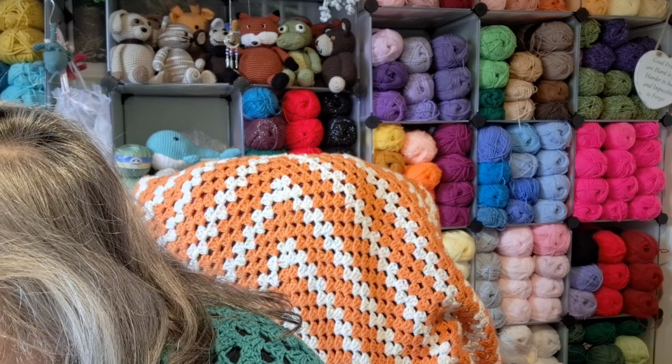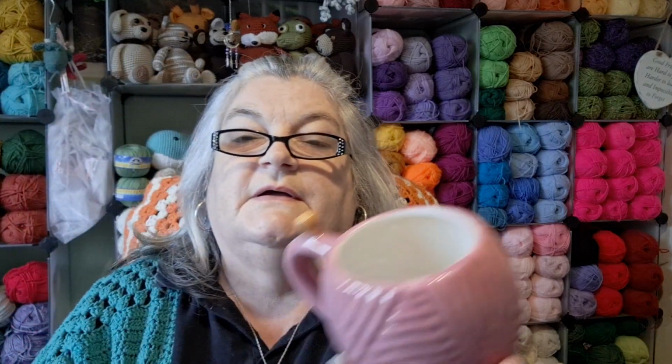So where did I put my cup? Oh, there it is. Me beautiful cup of tea. It was a birthday present last year. Cute little cup.